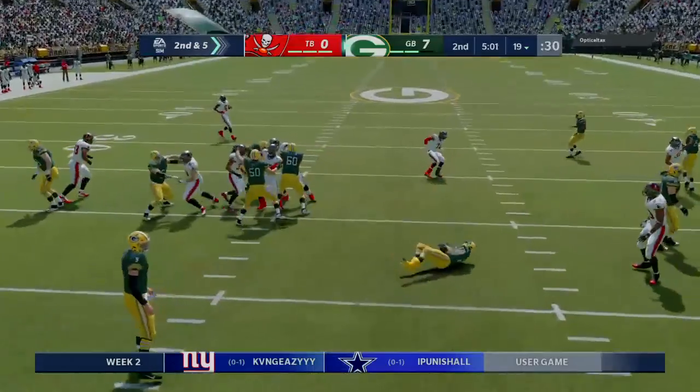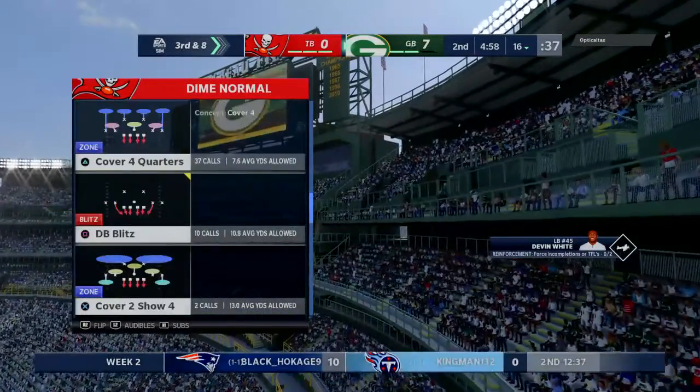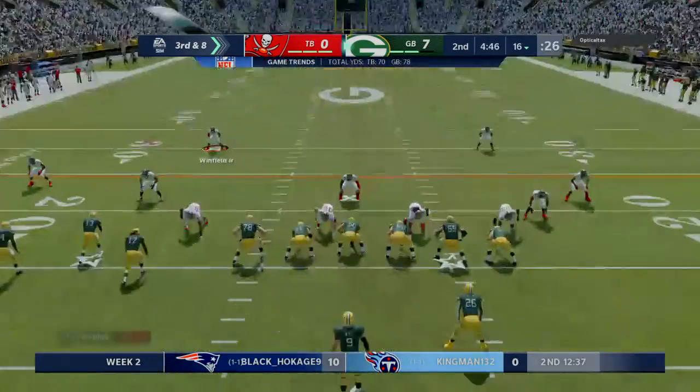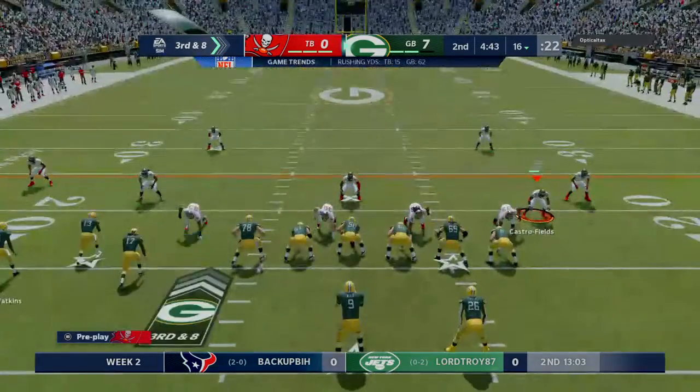From the shotgun now, here's an inside give. This will be a loss of 3, and now a much tougher 3rd down looming. Well, that play was over before it even got started. Thanks for nothing, huh? How about that? That sets up a very difficult 3rd down call now.